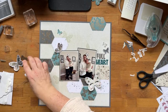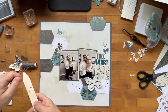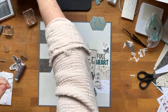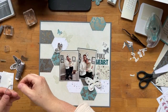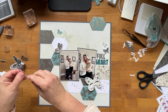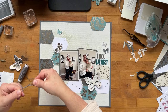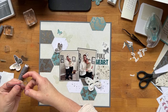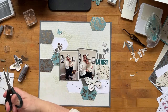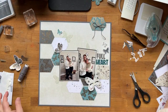Okay, let's try tying a little bit of baker's twine. This is a little bit curly, so I'm just going to straighten it out with my bone folder. And I want there to be a little bit longer tails on my bow. Now let's cut this. It does need a butterfly up there.